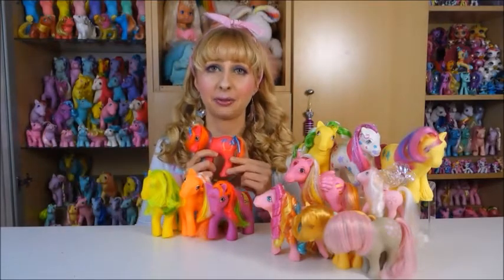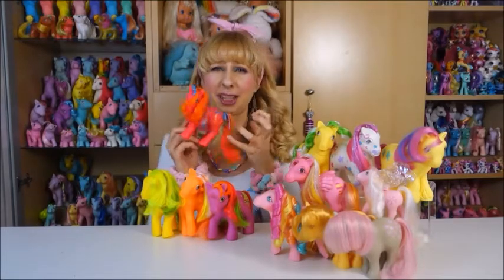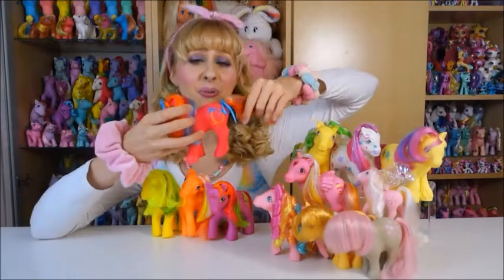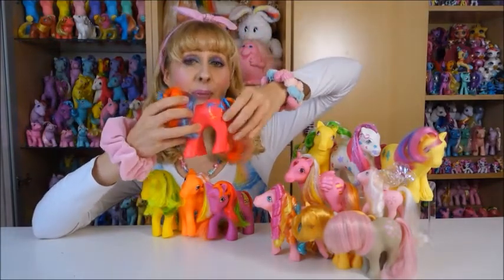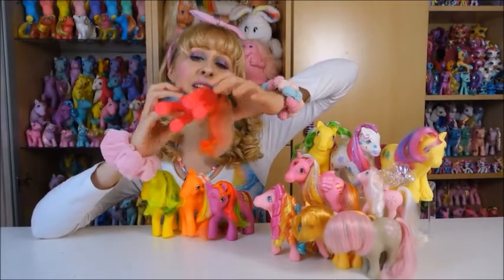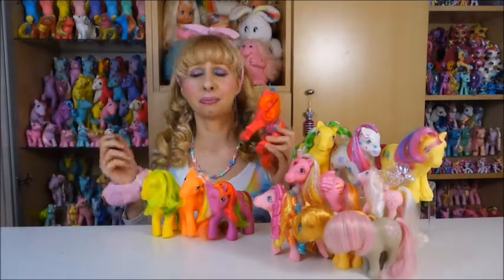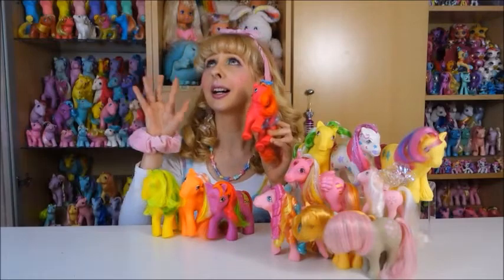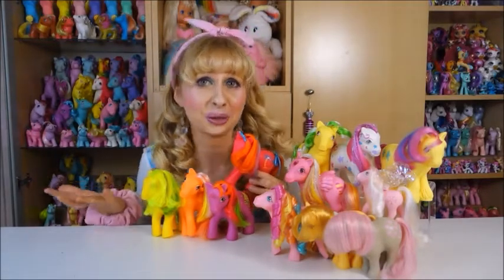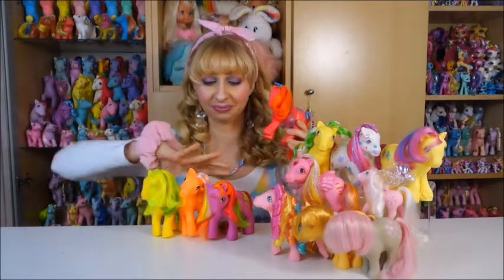And Pina Colada is by far my favorite from the set, because her color is, oh my goodness, it's so pink, it's neon pink, and she's got these super cute palm trees on her flank, like her symbols are palm trees and sand. And this whole islands, summer, tropical theme, I love that. So these ponies needed to be on the list, but I could not include all of them, so I picked out Pina Colada.